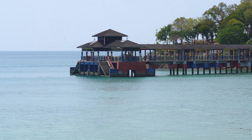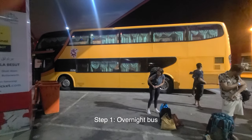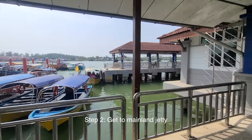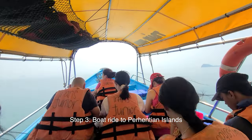What is it called? Coral Beach Oasis. I just wanted to point out, over there is the jetty. That's the jetty we arrived at yesterday. To get here, we came from Georgetown, Penang, and we took an overnight bus to Kuala Besut. From there was a jetty that you could pay, I think about 35 ringgit per person one way, to get to the Perhentian Islands.